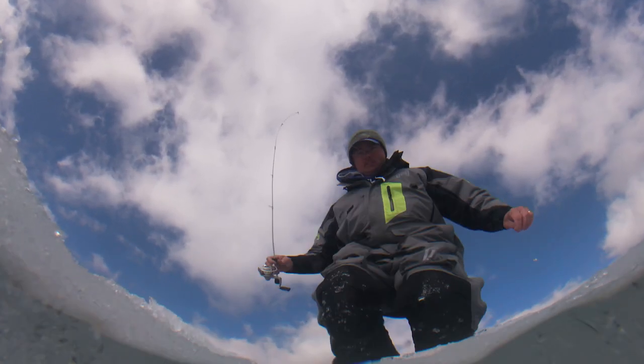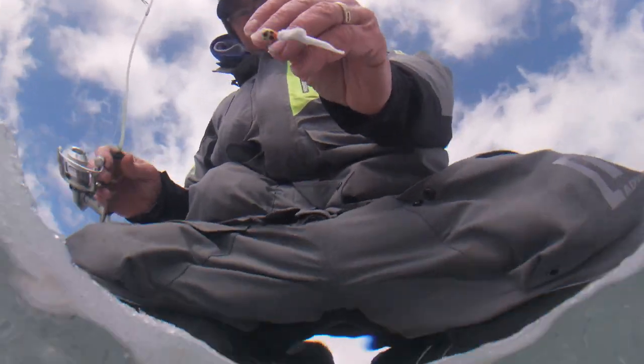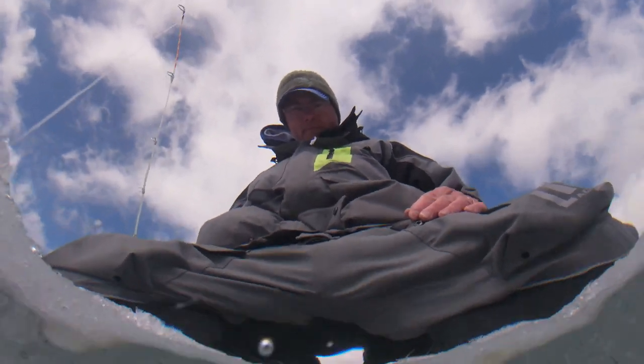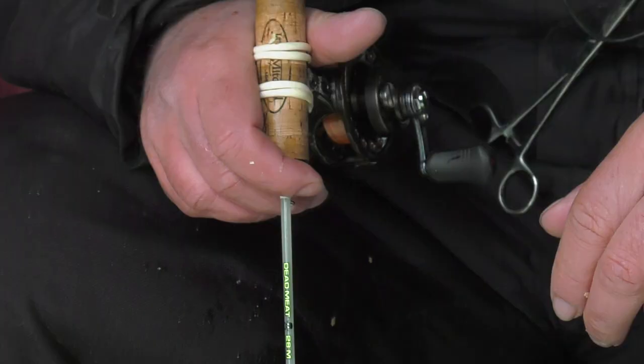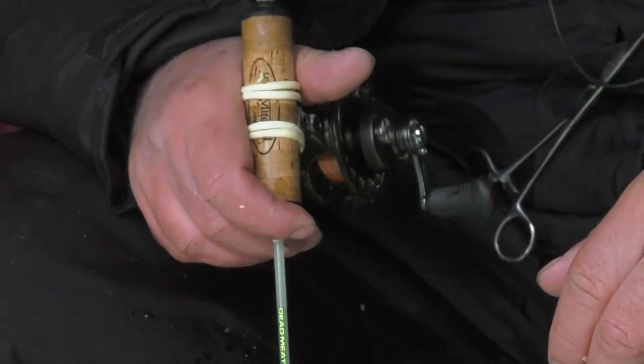Since you are leaning over the hole and everything's visual, a lot of people are using shorter rods, maybe a 28 to all the way down to even a 16 inch rod. I like to use a longer rod on that scale myself, just because I find that if I move the rod up or down, I can swing the jig from side to side easier. It doesn't take much. Basically it's just something to hold line, because there's no strike indication at all.